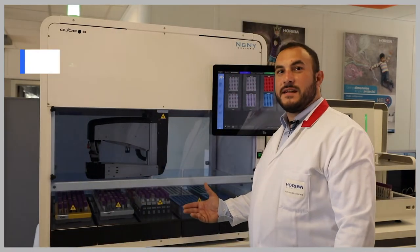Lab staff are often concerned about the time they spend on low value added and manual tasks such as tube sorting and racking. That's why I would like to present you the new Cube S sorter. First, you can easily see how compact the Cube S is. It can easily fit with your footprint constraints.